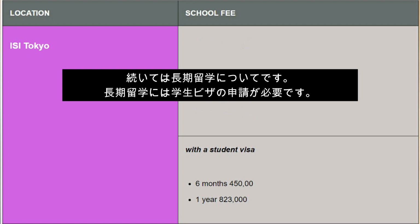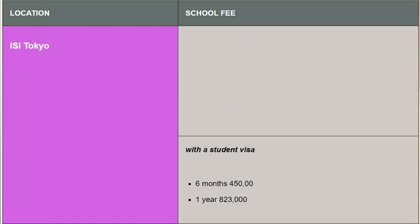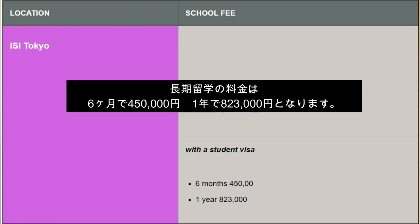Let's talk about long-term. For the long-term program, you need to have a student visa. So the 6 months program will be 450,000 yen. 1 year will be 823,000 yen.